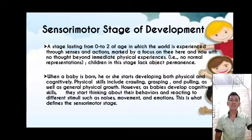When a baby is born, he or she starts developing both physically and cognitively. Physical skills include crawling, grasping, and pulling, as well as general physical growth. However, as babies develop cognitive skills, they start thinking about their behaviors and reacting to different stimuli such as noises, movement, and emotions. And this is what defines the sensorimotor stage.